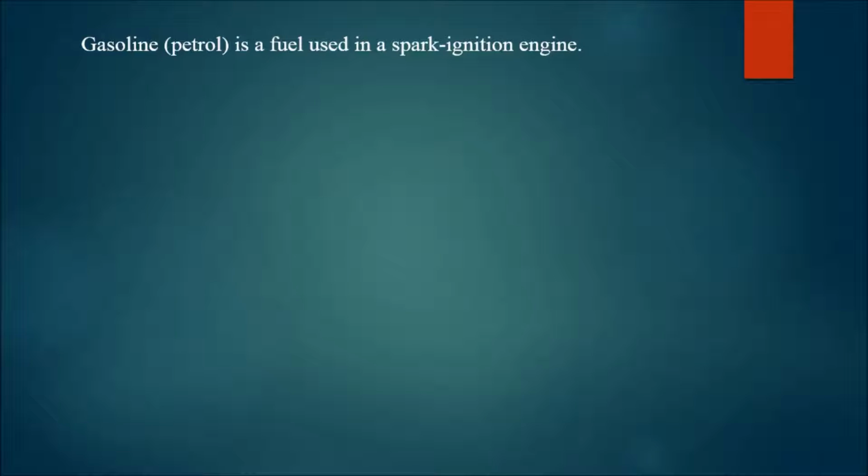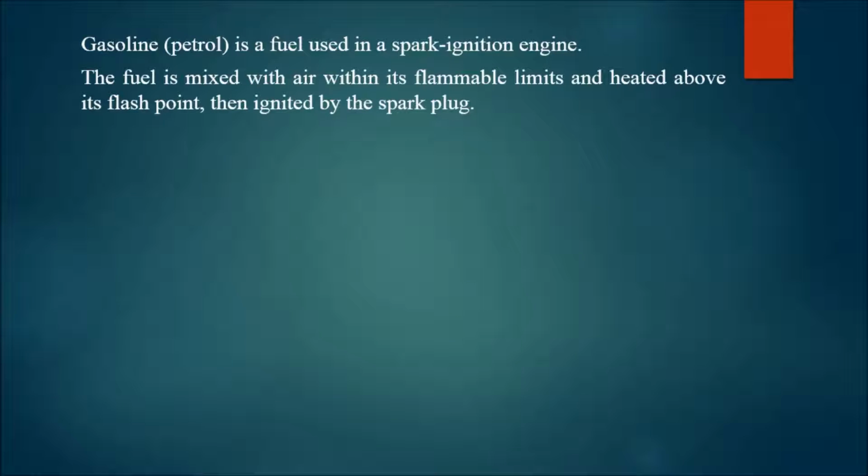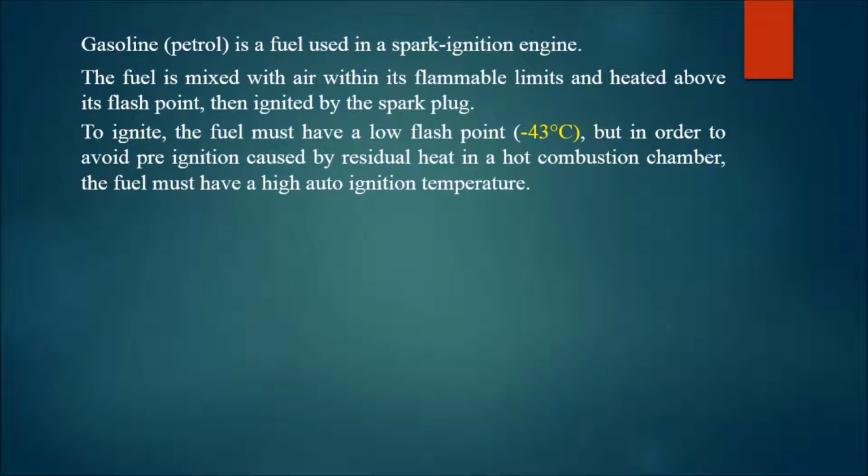Petrol is a fuel that is used in spark ignition, so it requires an ignition source. This fuel is mixed with air within its flammable limits and heated above its flash point and then ignited by the spark plug. To ignite the fuel, in this case gasoline, we must have a low flash point, minus 43 degrees Celsius. But in order to avoid pre-ignition caused by the residual heat in a hot combustion chamber, the fuel must have a high auto ignition temperature. So I can clearly tell you that obviously petrol will have a low flash point temperature, but at the same time it has a high auto ignition temperature.